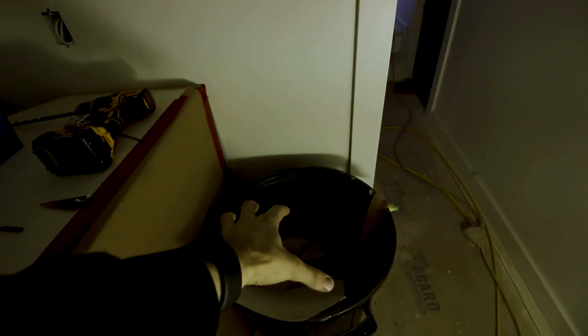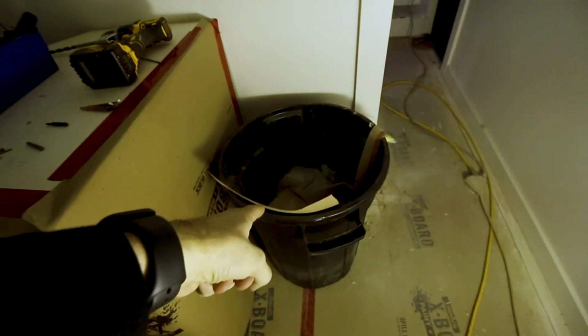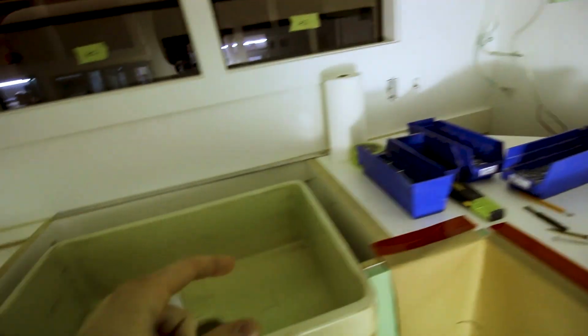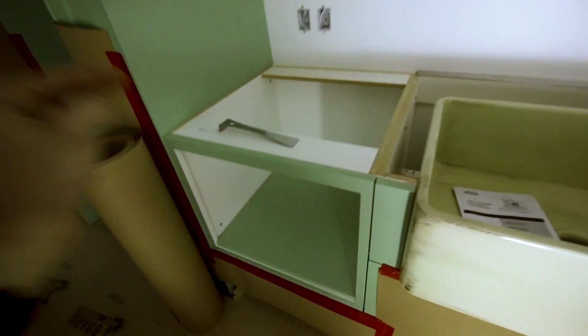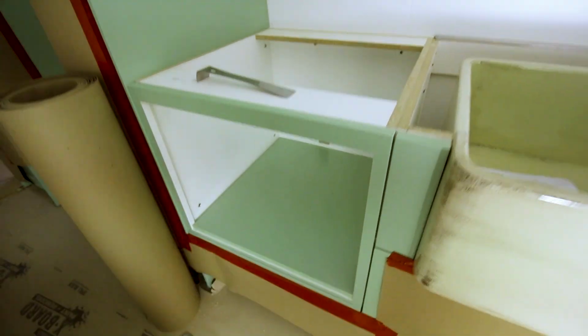Cabinets are in. Okay, so we got overheads. This is gonna have a range hood. This is the oven here. Going to be the oven. Big upper, big corner cabinet, huge custom sink. That thing's funky. And this is a dishwasher going there.